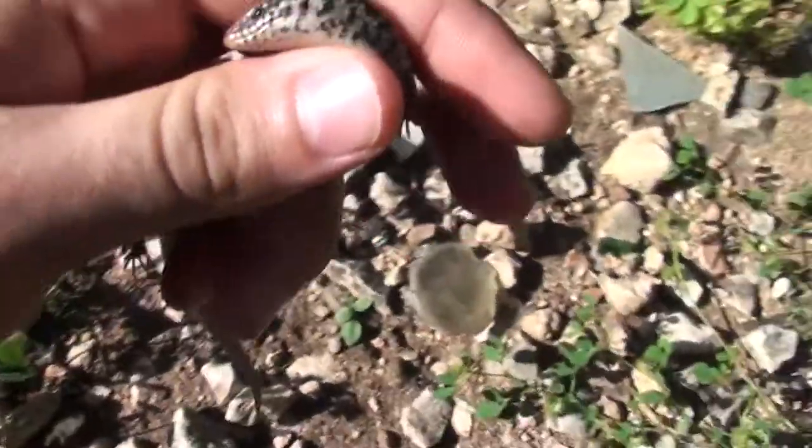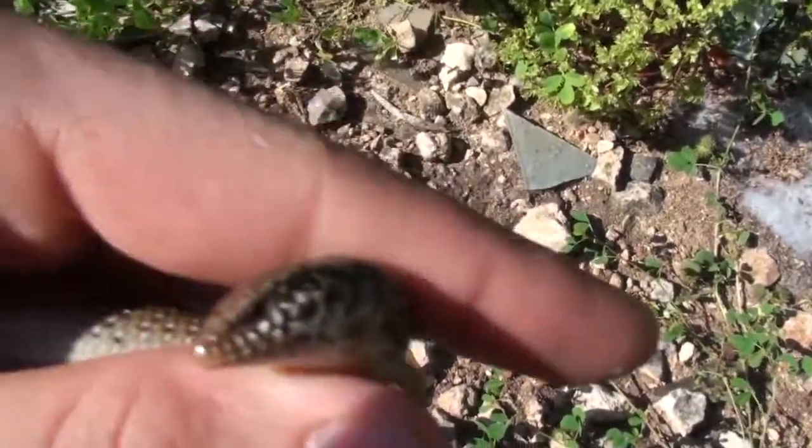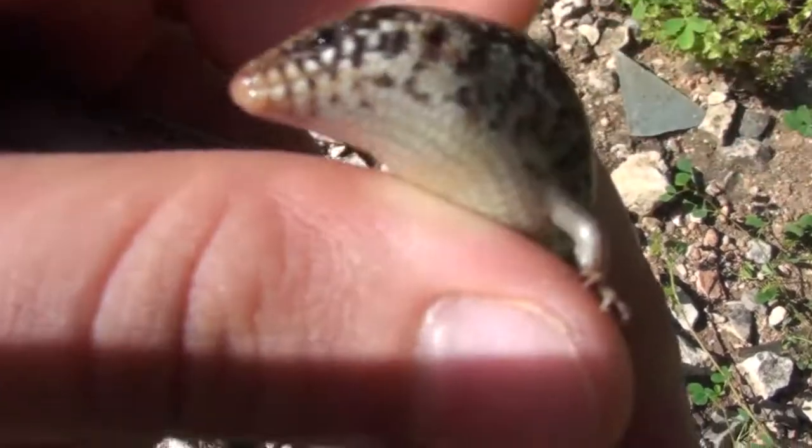So today I'd like to show you all something pretty cool. What I've caught here is an ocellated skink. It's the most common skink in Israel. It's a very cool animal and I'm about to show you. So guys, here's a specimen. You can find them under rocks practically anywhere.